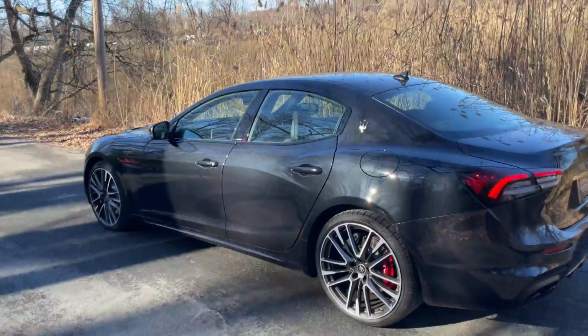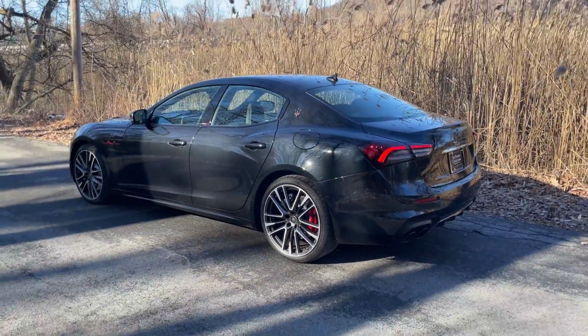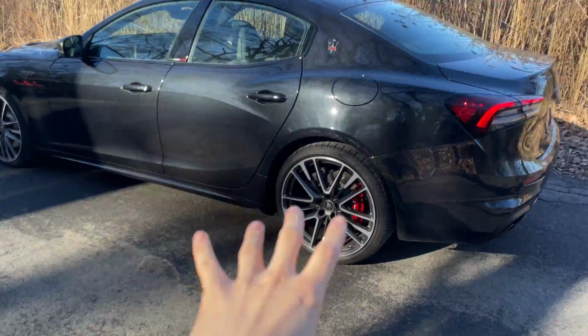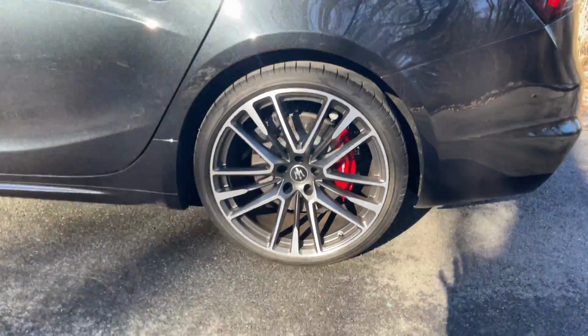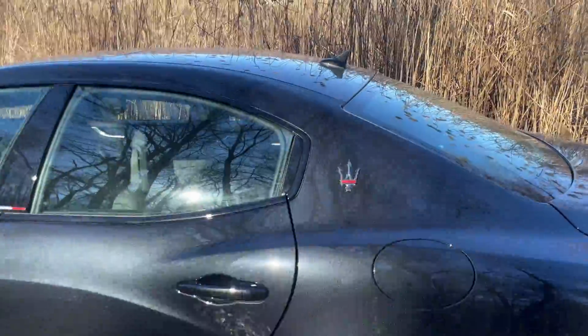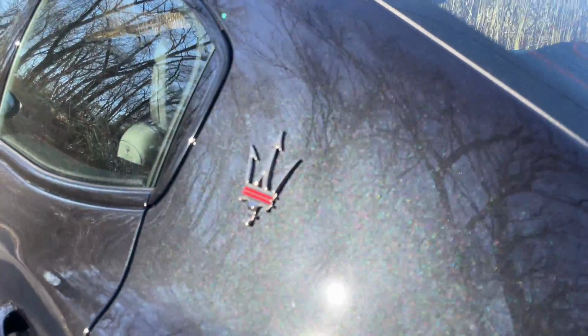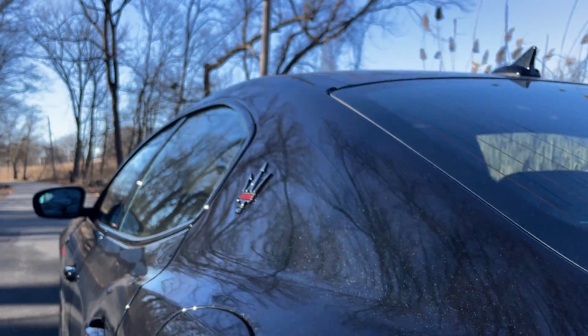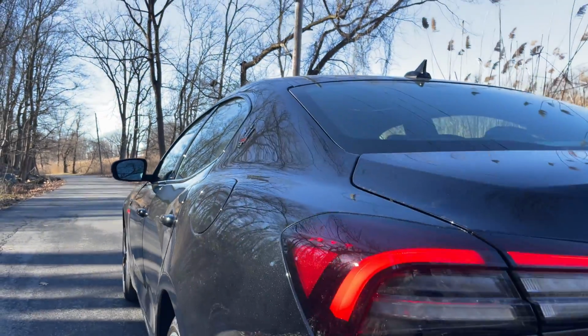You would never really know this has a 580 horsepower Ferrari V8 under the hood. Really like these wheels on here. We're running Pirelli P Zero rubber, red calipers, and this really beautiful metallic black paint. You can see it speckling in the sun right there. And you can kind of know it's a Trofeo with these two red lines that indicate the Trofeo model.